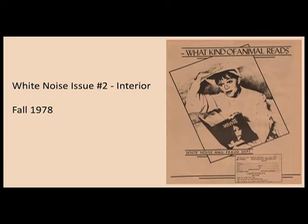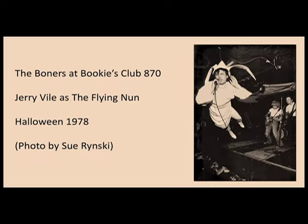Yeah, okay. Very nice. So, what kind of animal reads White Noise? And explain this fascination with Mr. Vile, if you would, the flying nun. I'm trying to reconcile these two images. Every time you show that picture, an angel. Surinsky gets a dime, or 150 bucks, something.